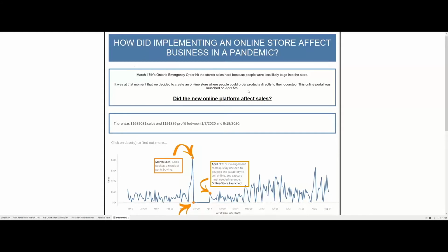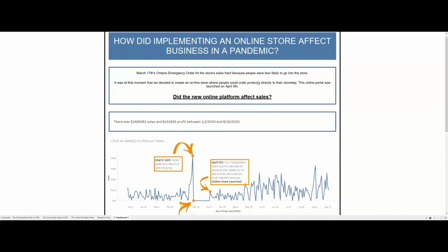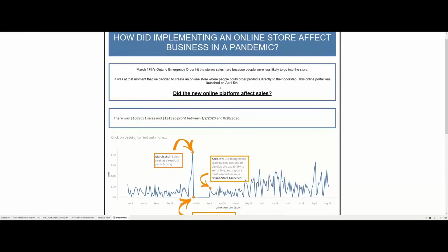So as we go down here, we're going to add a bit of context by talking about the March 17th Ontario emergency order that hit the store's sales really badly because people didn't want to go into the store. And then we're going to look at what happened after April 5th, which is when the store launched their online retail presence, and how that affected their sales afterwards.